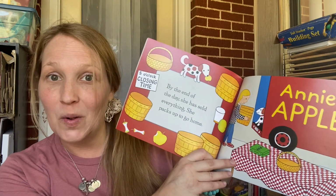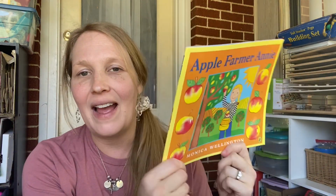It's really, really simple, but I think that's going to be perfect for my 3-year-olds who are really just at that level. They don't need anything more challenging than that. And this one was just $2.95. Like I said, it's a little classic book. All right, guys, I have 3 more to share with you guys, so hang in there with me.